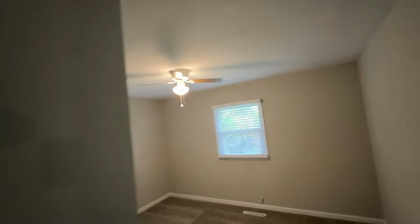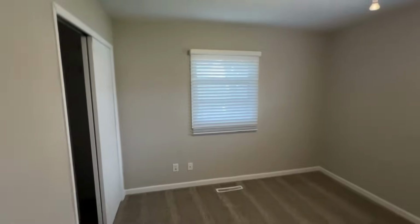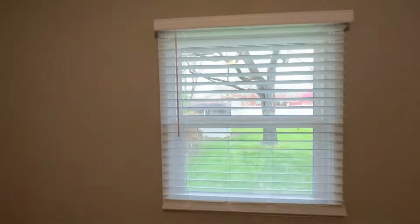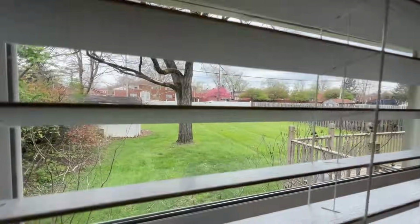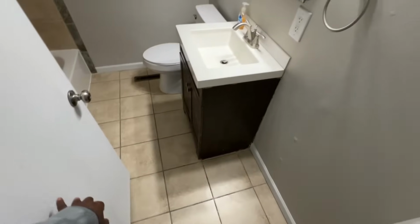This is, I think, the master bedroom back here, because it's got a little closet. This is one of the cheaper homes that I own, but I got it for such a good price, and it has a really nice big backyard. So I couldn't really pass it up. I mean, you get a house like this for 50 grand, you got to take it. And it actually makes really good rent, which we're going to talk about here shortly.